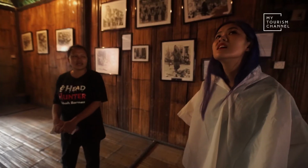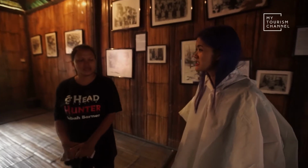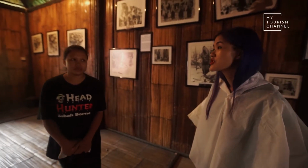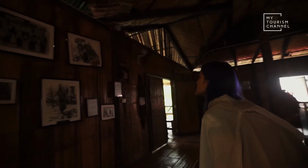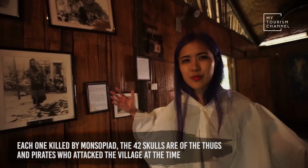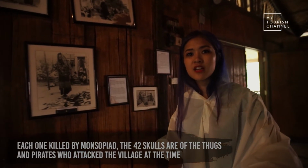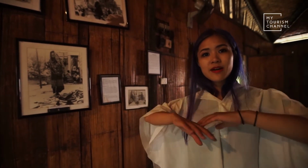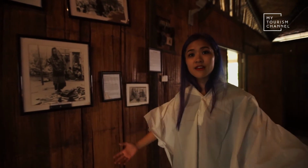So Monsopiad, I thought was like a legend. Is he real? Yeah, he is the Kadazan warrior. He's the strongest warrior from the area. So he really existed. That's why we have all 42 skulls here. Wow. So the Bobohizan is like a high priestess, and it's usually a female because the men would go hunting, and the high priestess, her job is to make sure that everybody in the community is well taken care of and is taking care of each other.